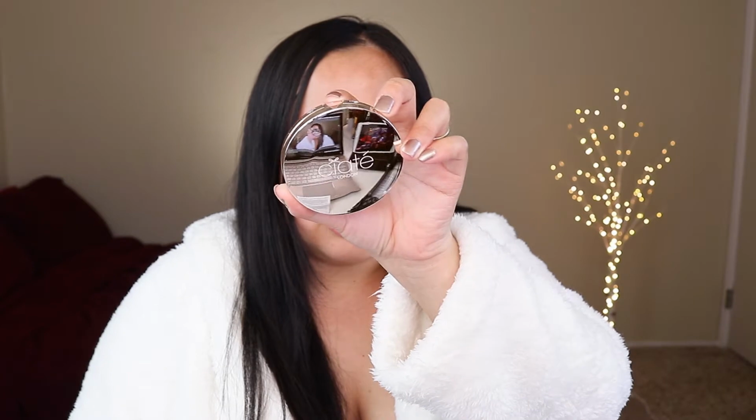Let's see what else. I got a Ciate London Confetti Highlighter. I think Ciate is a really good brand. I haven't tried all their products, but from all the things I have tried, I really like their products. This is the Ciate Confetti Highlighter, and it retails for $32. So wow, whoa. Okay, I see particles everywhere already. So let's see. Hopefully it's not cracked.